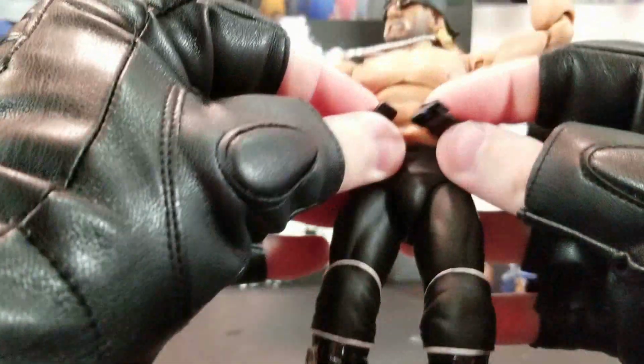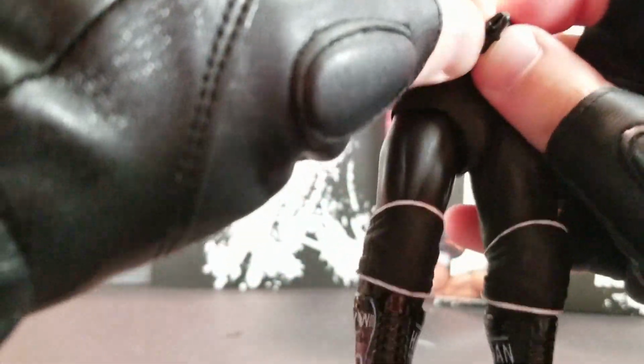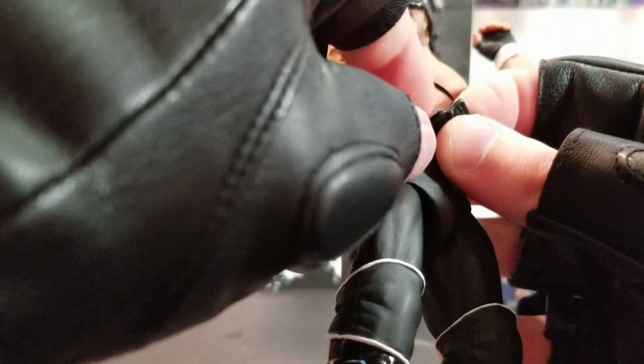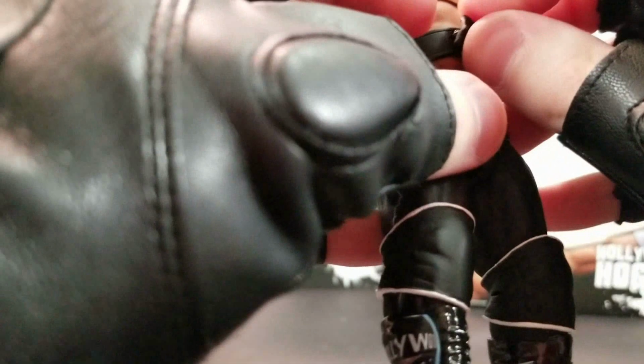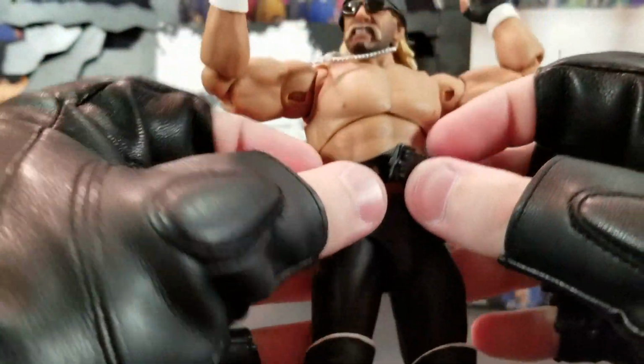I knew this was going to be impossible to do again. And the good thing is that the belt is made out of such stretchy material. It's easy to do once you do it multiple times, but God, such a pain in the ass. You have no idea. Come on, Hogan. We almost had it. Almost had it. Son of a bitch.